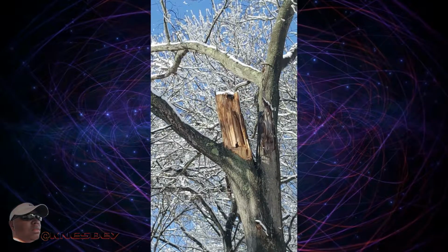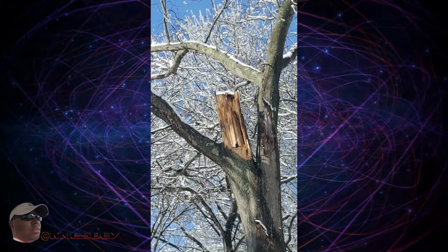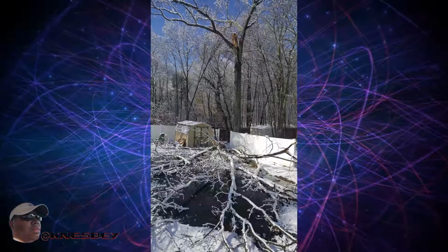My neighbor, I just had it, you've seen videos of my pool and stuff like that. I finally got my pool together. I'm going to put some pictures up also. But my neighbor's tree basically toppled over and fell. The whole top half of the tree just landed in my pool. My pool was brand new. I just had that bad boy built.